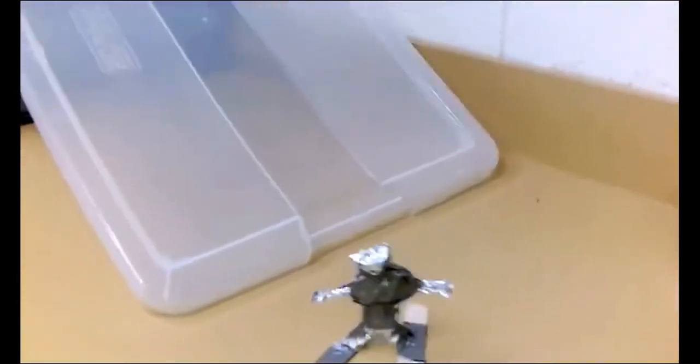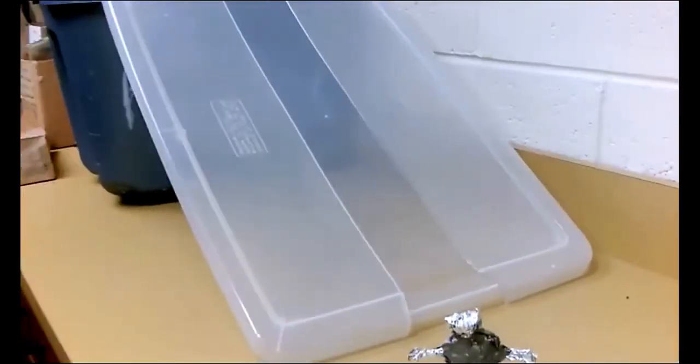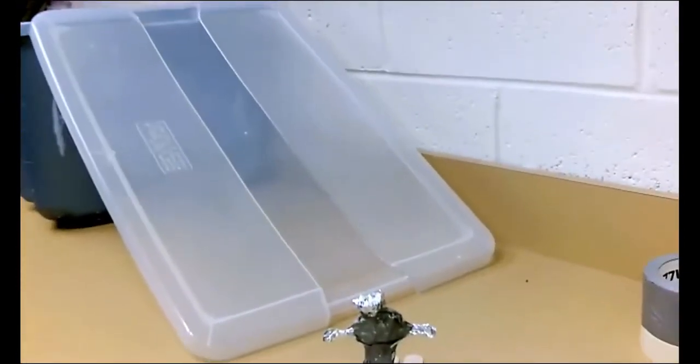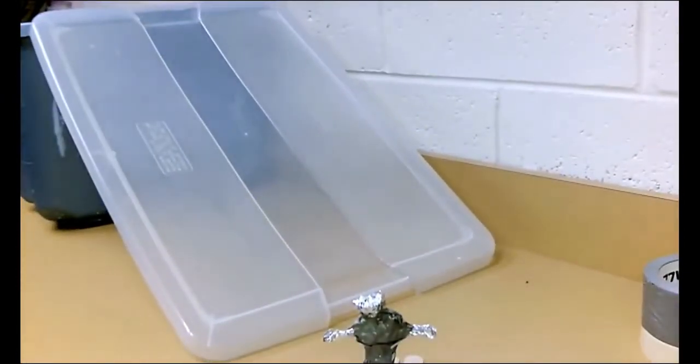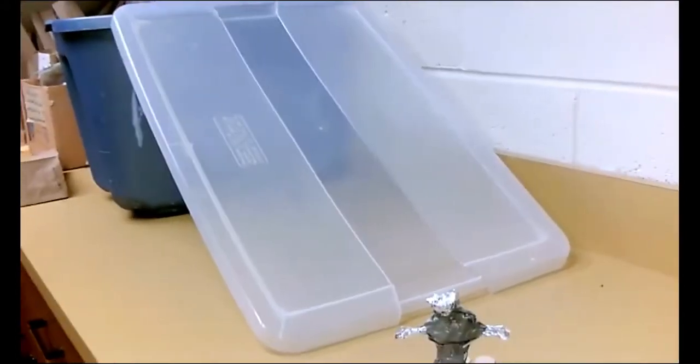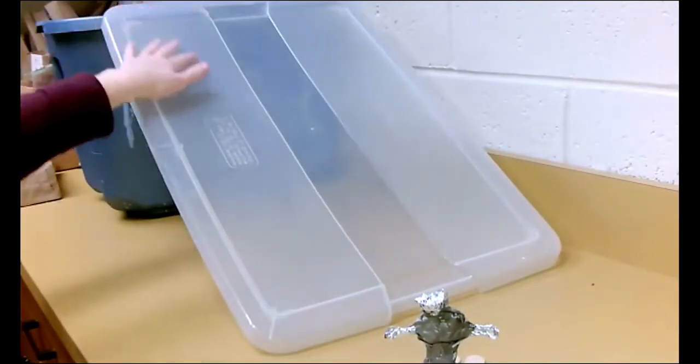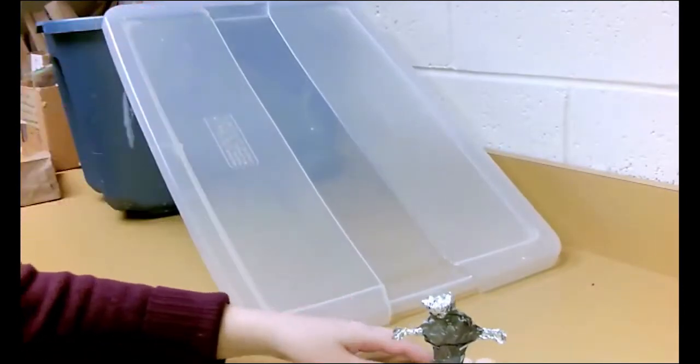So let me see if I can push it all the way back. I'm trying to get the best view for you guys. There's our slope. Now you can see it. That looks pretty good. We're doing the best we can with the technology that we have. So this is our slope. We have the high point and it goes down to this low point.